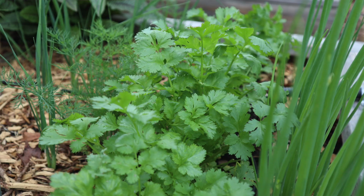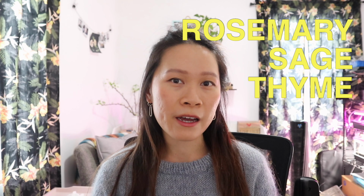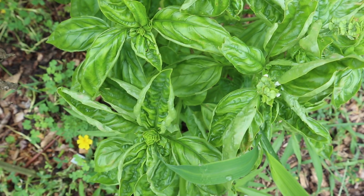Next on my list is going to be just the wide category of herbs, because herbs are definitely a great and easy thing to grow in your garden. And I'm talking everything from the more tender herbs like dill, cilantro, parsley, and basil, but I'm also including the hardier herbs like rosemary, sage, and thyme. Any herb that you can grow is going to be really worth it in terms of maintenance and space. Generally speaking, they don't take up a lot of space.